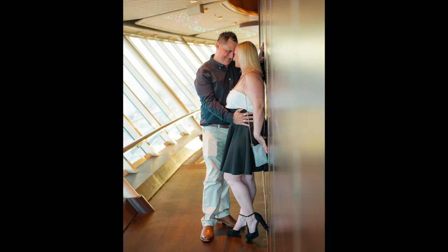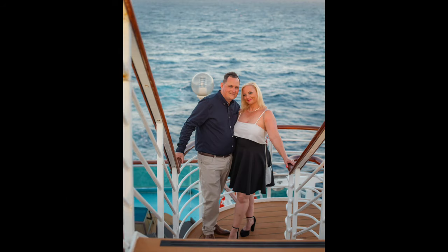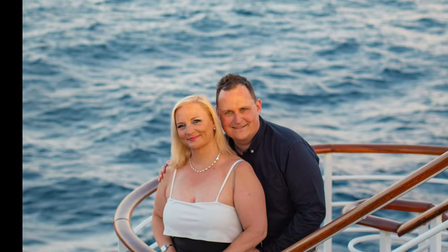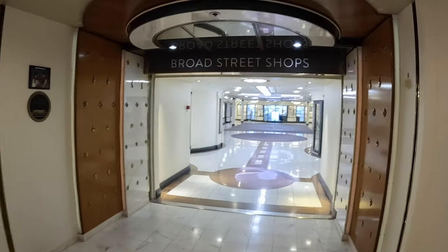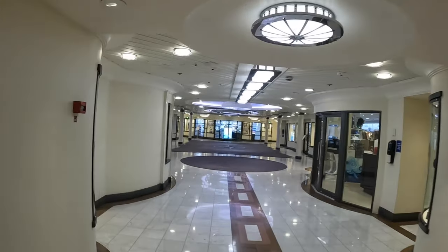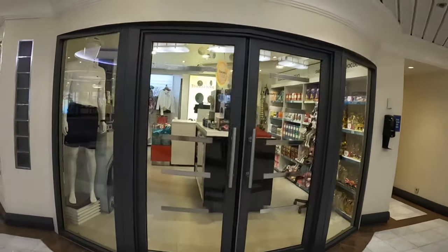These are the photos we had taken of us. Whilst on deck 5, make sure you pick up a bargain from the Broad Street shops. These are only open on a sea day due to taxation laws.